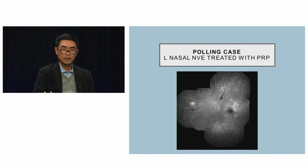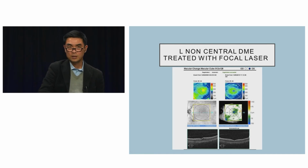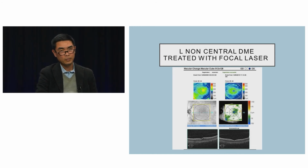So this is another case, and we'll be polling the audience at the end of this case, so one to pay attention to. So this is a diabetic. This diabetic patient had macular laser for diabetic macular edema. This patient I saw had a small area of neovascularization, which was confirmed on fluorescein angiography. This patient had some temporal macular edema previously, which I treated with focal laser. So not all diabetic macular edema needs to be treated with anti-VEGF. If they are non-central, they can be treated quite nicely with laser.